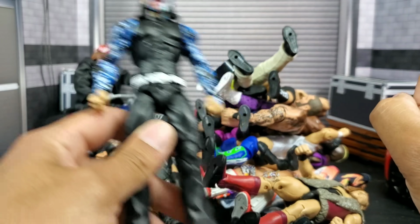Kurt Angle right here. Yes, Kurt, Olympic gold medalist Angle. Before he retired, he needed to be released in figure form for a current look. Yes, the Shield, all right, we got that one. People hated that one, we're not talking about that one. The suited look right there for Kurt Angle, another current one, but not in his actual in-ring gear, as we all know and love.